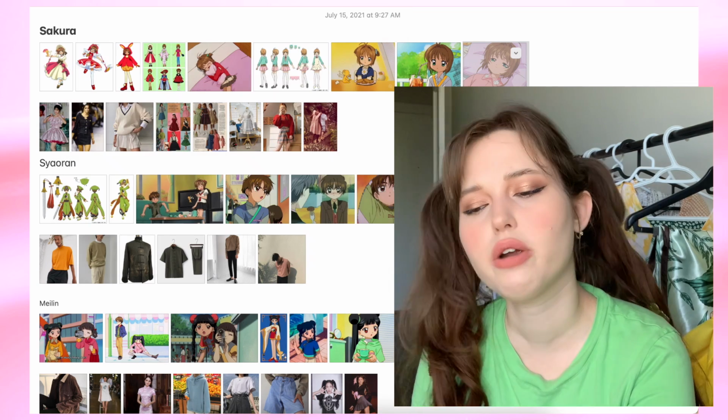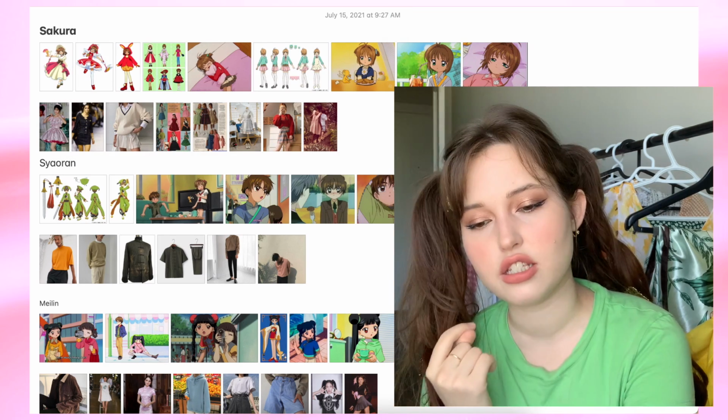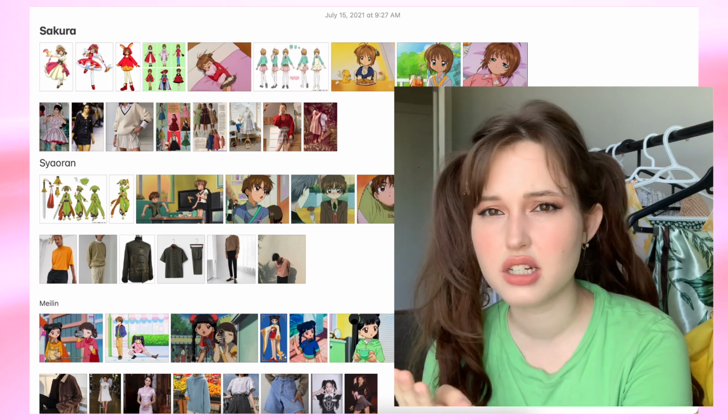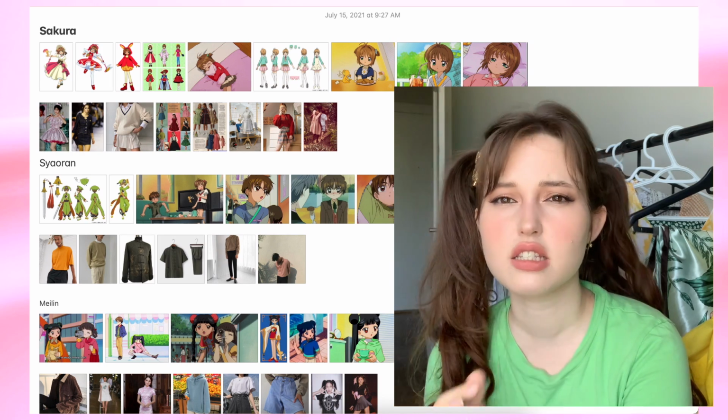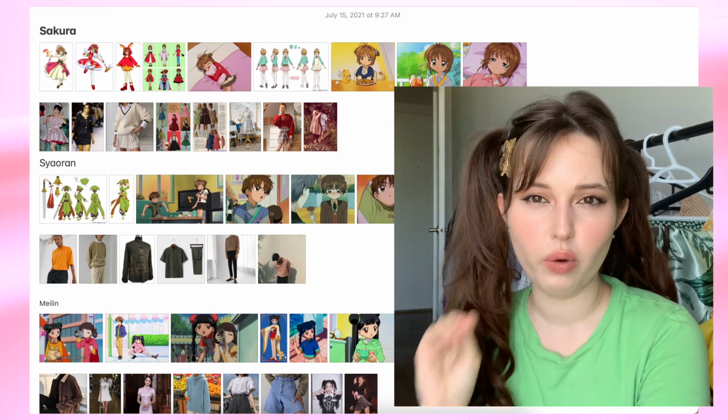And it's used very often in her character design. They have it on their uniforms. She has it on a lot of her little accessories. She has it on her pajamas. She has it just in random places. It's basically one of those staple images that are associated with Sakura.